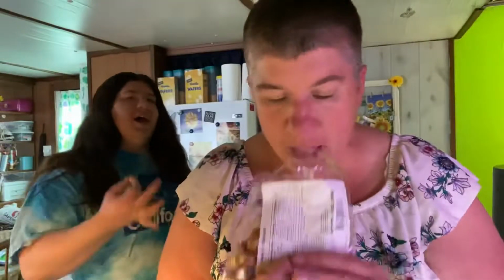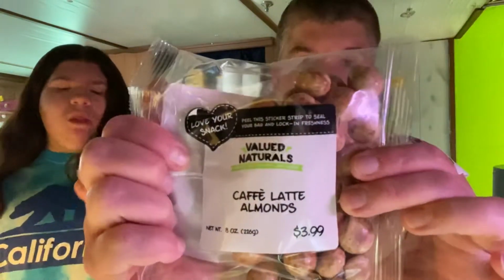Oh wow, they smell good. I could smell those over here. Here, smell. It smells like coffee. Oh my God, it does. It smells so good. Those are good. I'm gonna get in trouble with these. We have a pre-packaged bulk fruit and nut section in our store, and that's how much they cost, $3.99. Oh my god, these are really good.